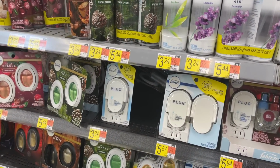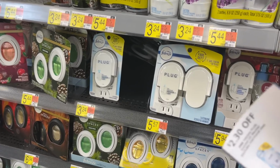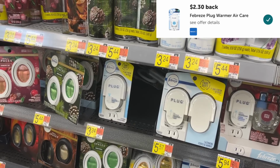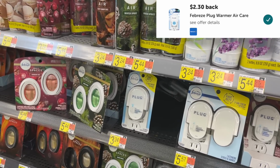Next that we're grabbing is some free and cheap air care. So I'm going to start off with this moneymaker on the Febreze. So we have double rebates once again. Got a $2.30 coupon plus $2.30 back on Ibotta. That's going to make this free plus $1.36 moneymaker.